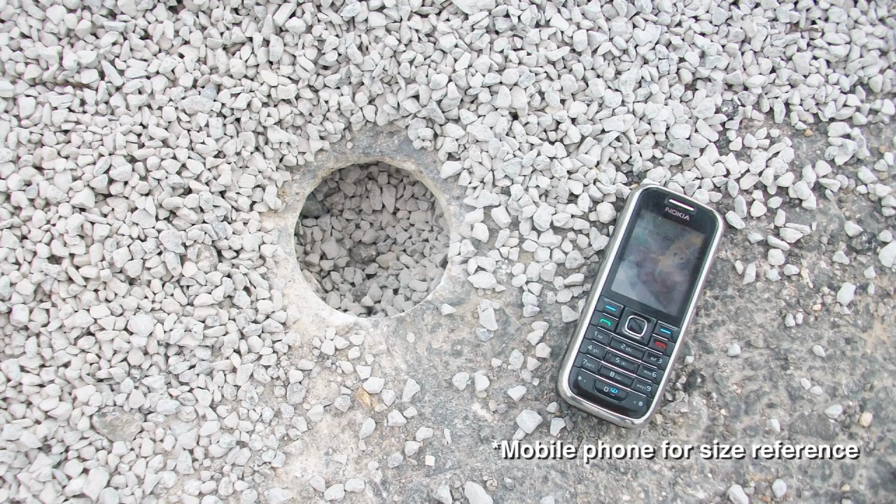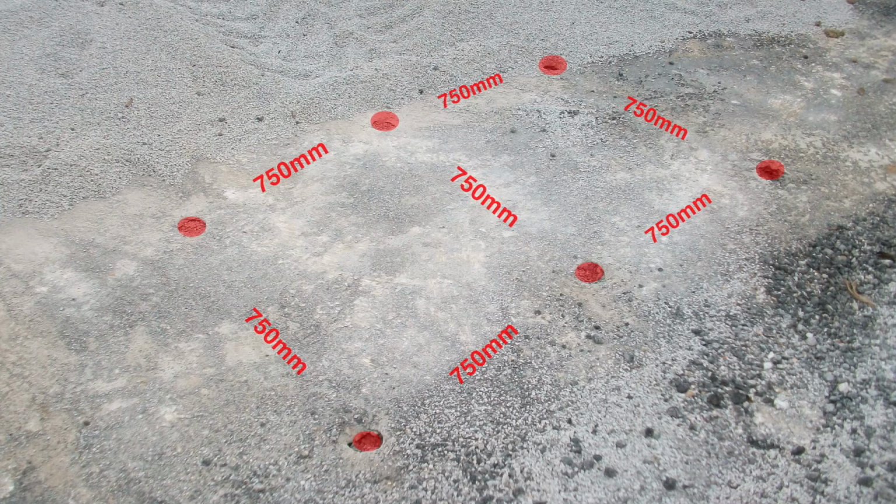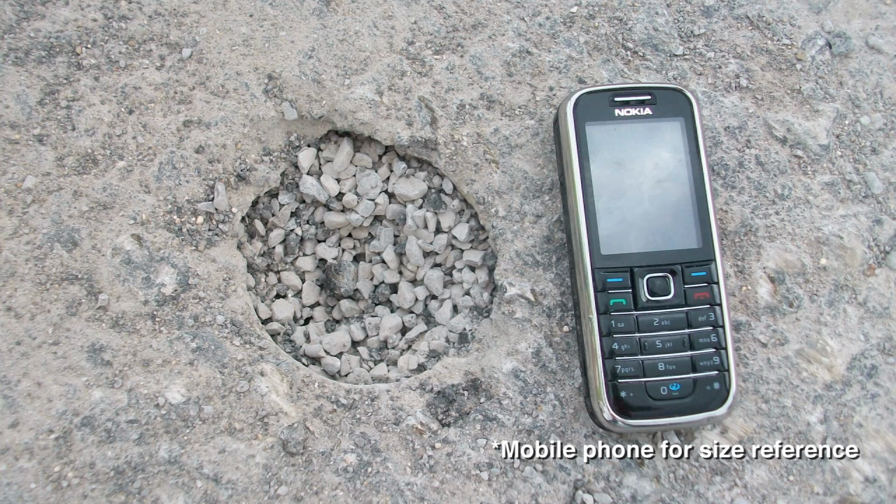Prior to installing the permeable blocks, the DBM is punched or cored with 75 mm diameter holes on a 750 mm grid to allow the water to flow into the underlying pavement layers. The holes are then cleared of debris and filled with either coarse graded aggregate or bedding aggregate.